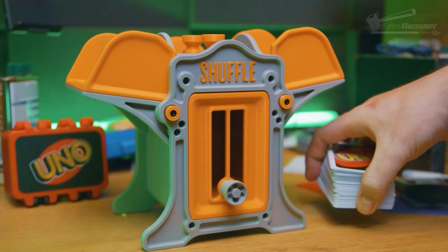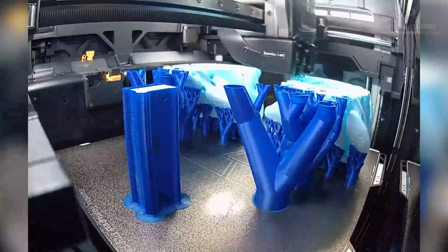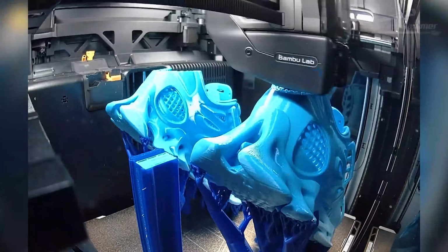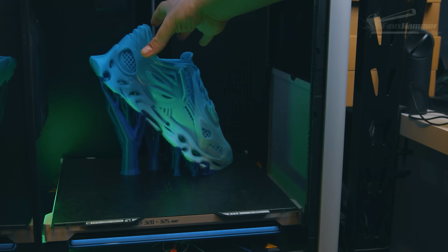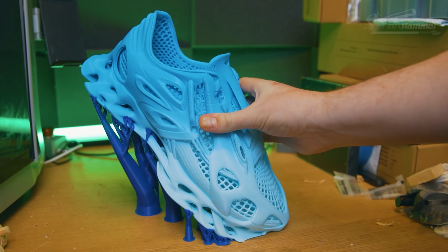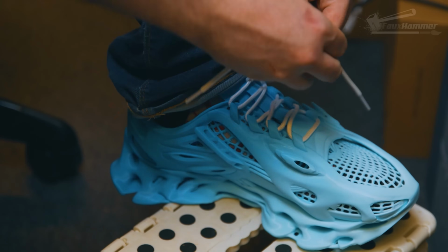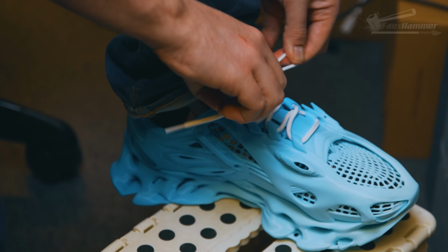Anyway, all of this stuff and the accessibility of it is amazing. I even printed TPU shoes. Now, screw the H2D, this is the future right here. And before anyone says it, yes, I'm an overweight, grey-haired 40-year-old man, and I will look daft in these. But this whole channel is my midlife crisis. I passed looking stupid long ago.